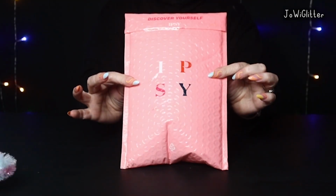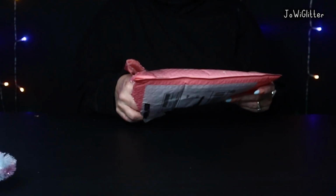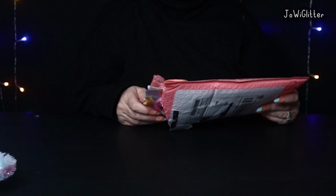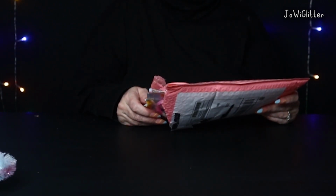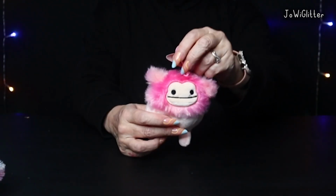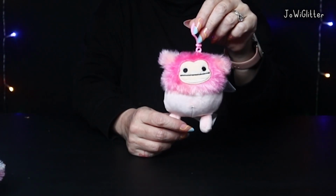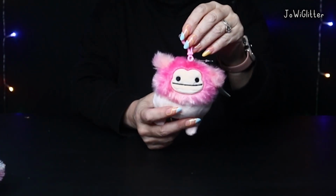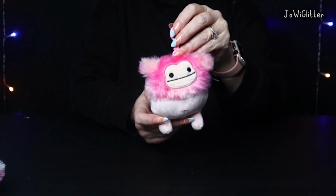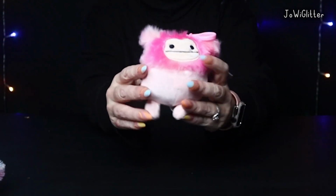Next, this one. I'm gonna be sad when I have no Bigfoot Yetis to open anymore. I'm gonna have to order more, right? Say right. Agree with me. Come on, guys. And we have a Caperine clip. I think I have other Caperine clips, so I may give this one away. I don't know yet. We'll see. But her mane is very fuzzy. It's really cute, actually. She's a little derpy.